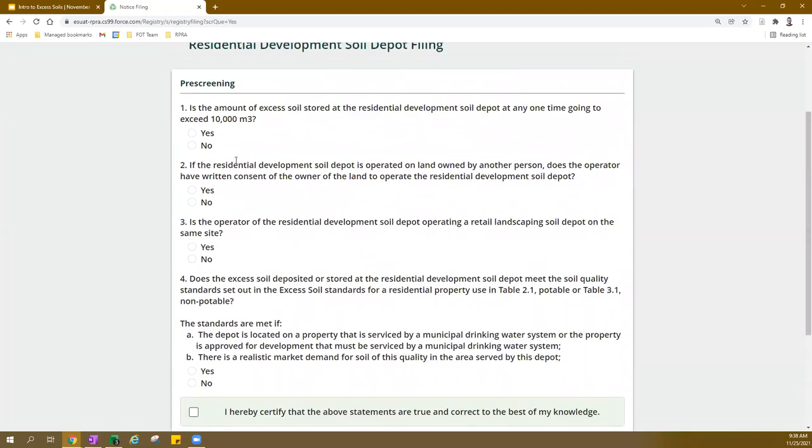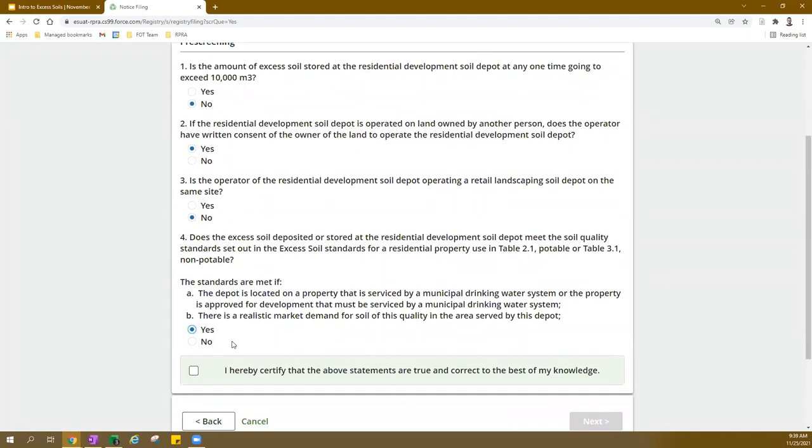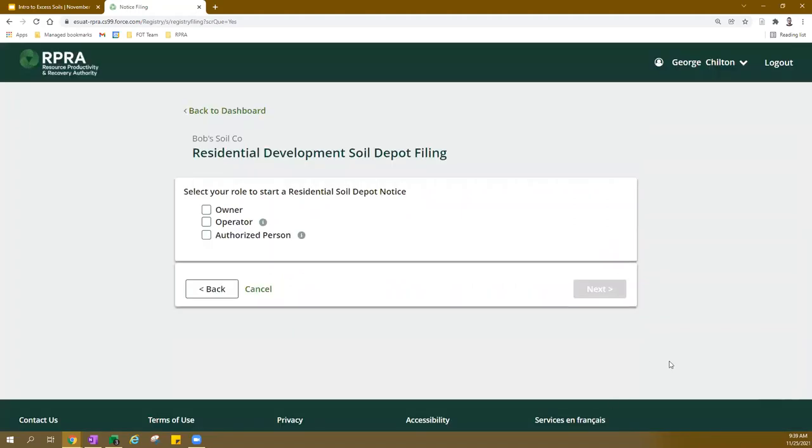So for an RDSD, and again, we are going to do a training video for an RDSD notice filing itself, but I know that the answers to these questions are no, yes, no, yes. Certify that information is correct and move forwards.